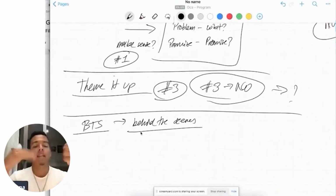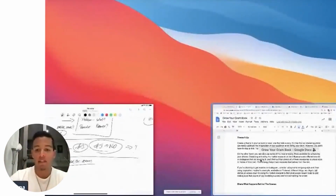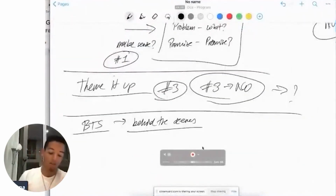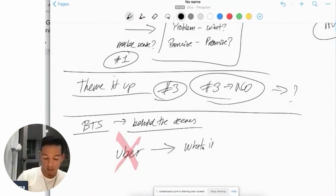You want to start getting in the habit of showing your behind the scenes. That's very easy through Instagram stories. But on top of that, make sure that you tie things back to what you actually do and not just randomly yapping about anything, because then you fall into what the Uber example did, and that's not something you want. So again, you don't want to do the Uber example. That's a big no-no.